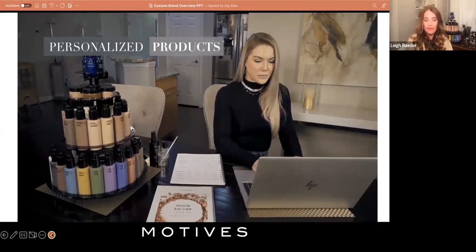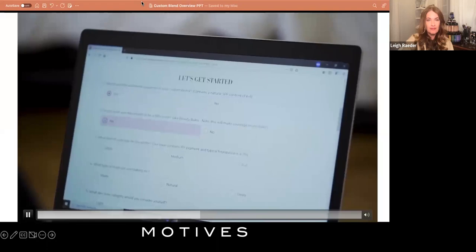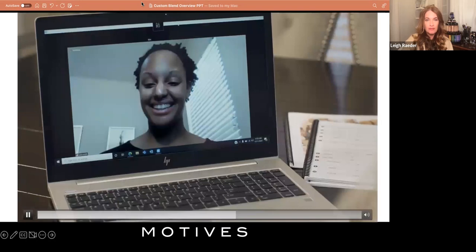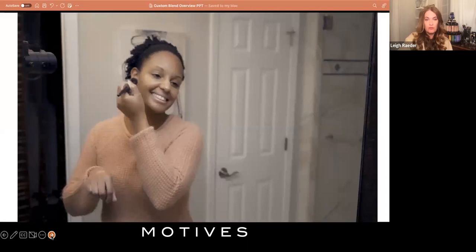Here's how it works. First, we will determine your desired sun protection, coverage, texture, skin type, and finish. This can be done through a series of questions and our online custom blend survey. Then we determine your exact skin tone and undertone. This can be done during our live Zoom appointment, or you can send pictures of yourself in natural lighting. Throughout the appointment, you will see your custom blend consultant mixing up your perfect formula. Once your custom blend is formulated, a full-size powder or liquid foundation will be shipped right to your doorstep. You will then be able to experience the amazing benefits that come with this mineral-based formula.